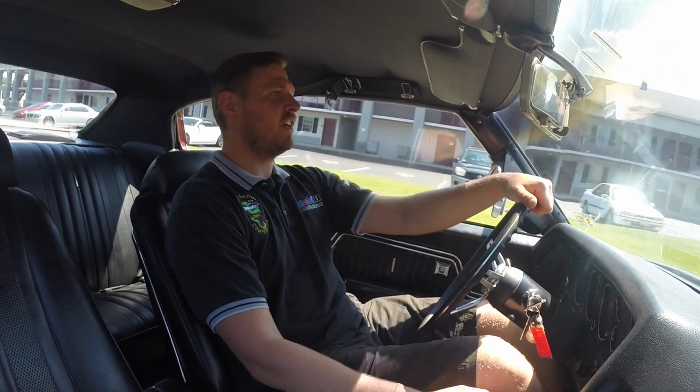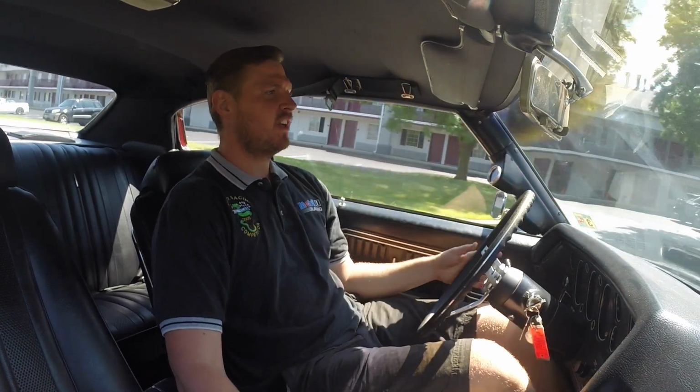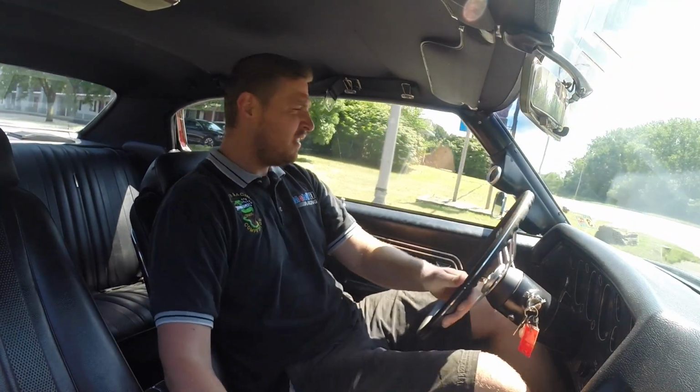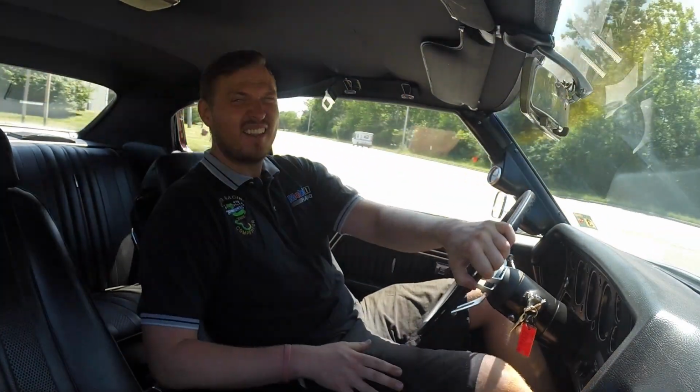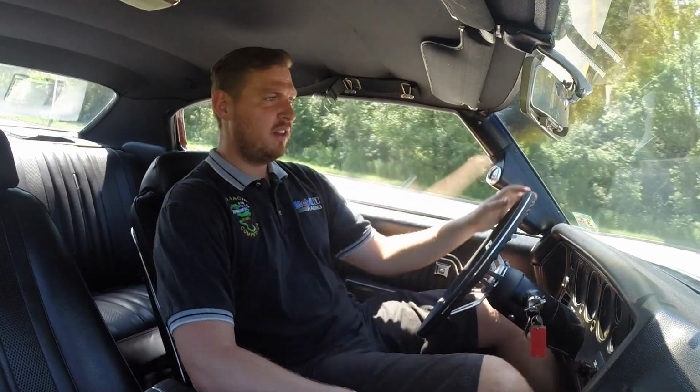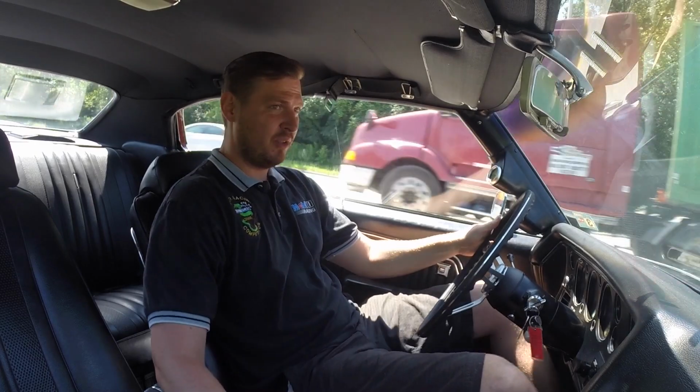Absolutely beautiful build on this car too. It is an electronic ignition in the car as well. It's sporting some headers. Has a really nice sound to it. Nothing that's going to be over the top, but they did a lot of nice things to the car. And on my website as well, I will have a sheet that has the full specs on the engine build of the car too.